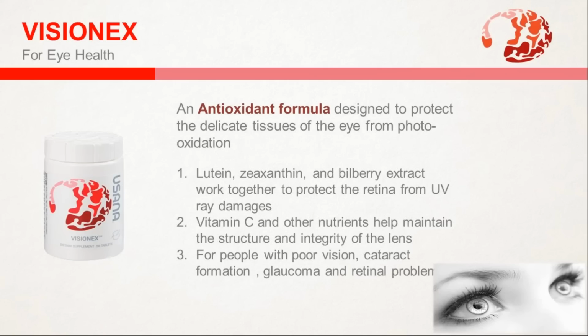So, this eye preparation or this supplement taken for eye health, alright, contains different vitamins and minerals that are designed to help protect the delicate tissues of the eyes from photooxidation or too much exposure to light. So, if you have this in your diet, nape-prevent yung dryness, na-improve yung lubrication of the eyes.